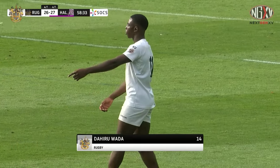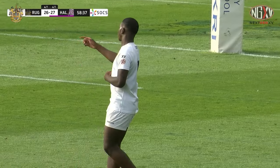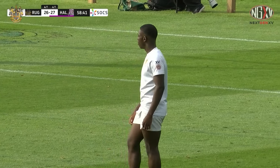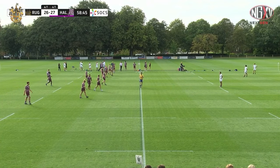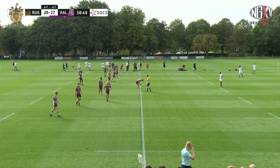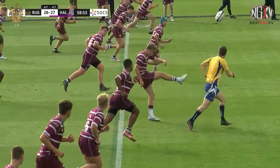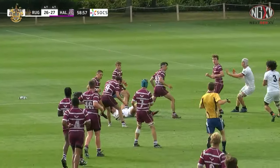But Rugby School have closed it to a point and they've just stopped that absolutely irresistible momentum that Haileybury had built. 10 left. Three tries they'd scored in this second half to claw back from 21-8 to lead 27-21. Rugby School scoring just when they needed it most. Just a point between them now.